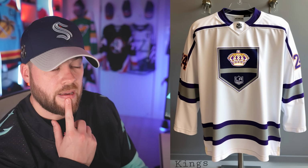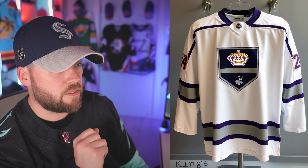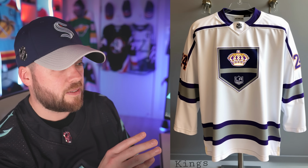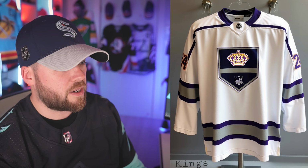Next, the Kings. Absolutely hate that logo. That is probably the worst LA Kings logo that I've seen ever. I don't like that at all. I don't even understand it. There's so much negative space, and there's multiple logos happening here. Not a fan of that. And I don't like this pinstripe here. That feels very Reebok. Yeah, this one's a total miss for me.